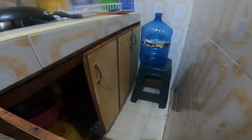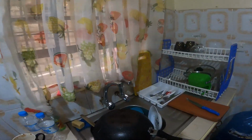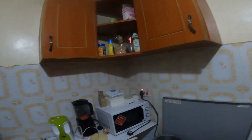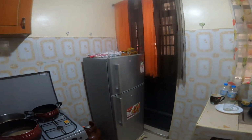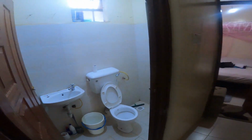Then we also have got these cabinets here. Maybe you can keep your stuff if you are staying here for a long time. But from what you can see, guys, it's a perfect spacious kitchen for a person who is visiting or coming to stay in Kisumu City. So after the kitchen, we walk towards this direction, guys.